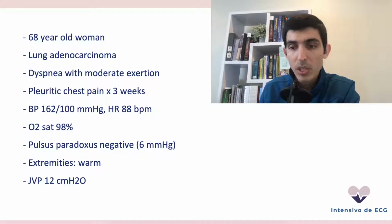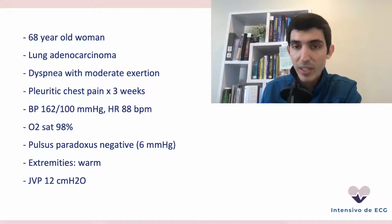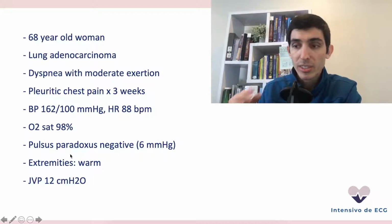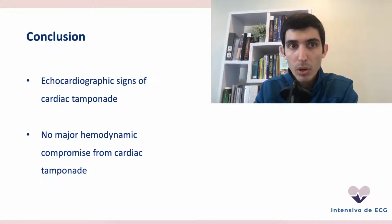She has symptoms of a pericardial effusion. It's a large pericardial effusion. There's signs of elevated pressures. It just means she doesn't have yet the hemodynamic compromise, okay, affecting heart rate, affecting pulsus paradoxus, which are situations where it's an emergency. If you have hypotension, if you have a patient that's very tachycardic, if you have a positive pulsus, those are situations where you need to hurry up to drain that pericardial effusion.